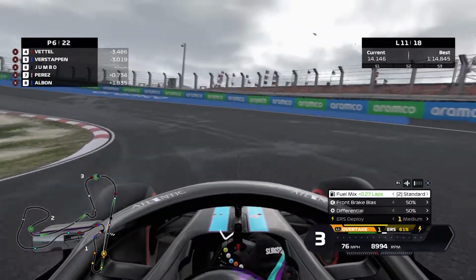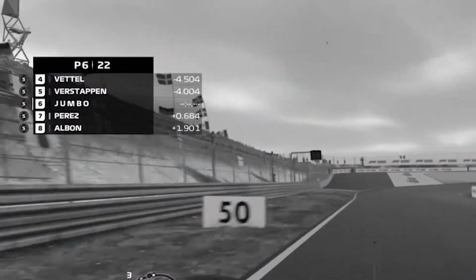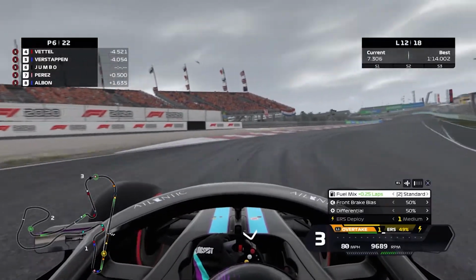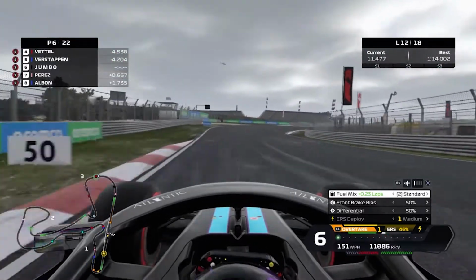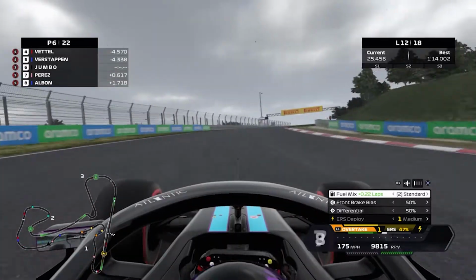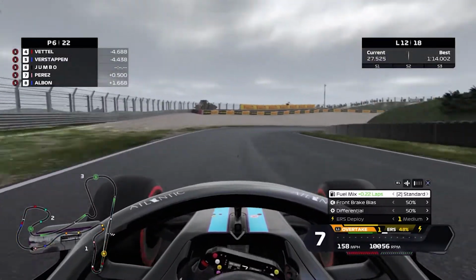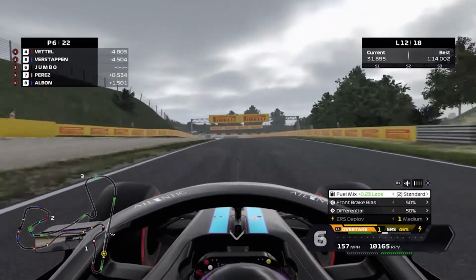In the dry, anyway. We're catching the car ahead, but be aware that these tyres need to last till the end of the race. Jeff, it was 3 seconds last lap, but now it's 4 seconds. We are not catching the car ahead. We seem to be quite safe in P6 at the moment.